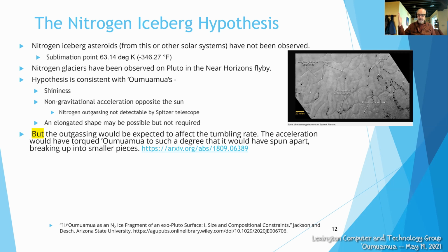Now, that was not observed by Spitzer because Spitzer, for some reason, is an infrared sensor and it can't detect certain things like nitrogen. So maybe the absence of observation of outgassing proves that it's nitrogen. It's kind of a stretch for me. Now, as far as elongated shape, it's not really required to be part of this hypothesis, but it's kind of a non-player.